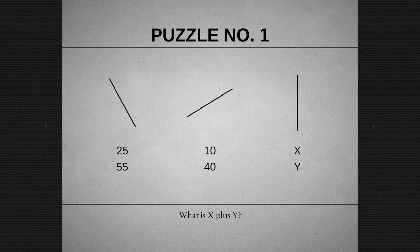10, 40, I'm wondering if this is actually corresponding to different dates on a sort of arbitrary calendar clock, something like that, maybe. 25 and 50. Oh, I know what it is. I know what it is now. Yes. I know exactly what it is. It's minutes. It's minutes on a clock. That's what it is. Yeah.